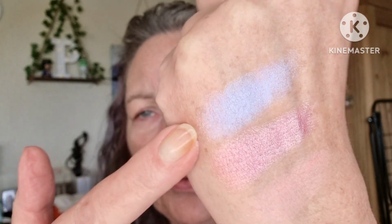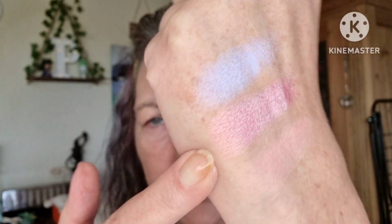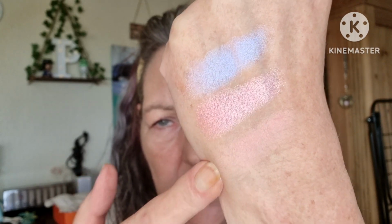So let's start. Starting off with Bora Bora. Very light pinky shade. And then we have sun and sky. Bora Bora. Oh, it's a very light lavender shade. Sun and sky. That's almost the same shade as my skin tone. And then we have moon.